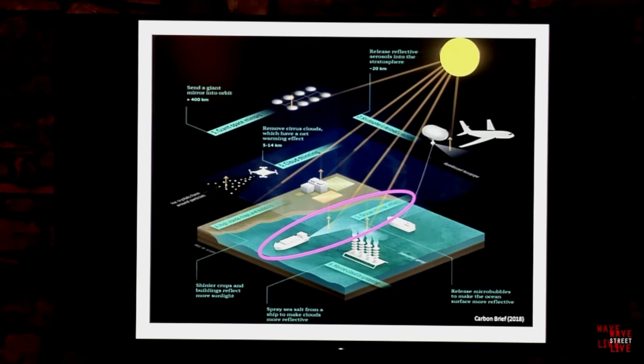This one is called cloud whitening. This might be the most viable one of these. The idea here, you've got drone ships that are unmanned and possibly powered by the wind or waves. And what they do is they spray sea salt from the seawater up into the clouds, into the marine stratus clouds. And that has the effect of changing the cloud droplet sizes, and it actually causes them to become wider and more reflective. And there have been research studies done on this. They've actually demonstrated this capability. Question is, is it scalable to the point where it would make a difference, and what would it cost?